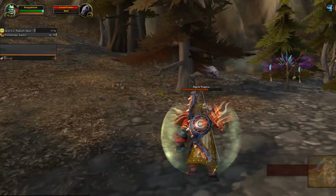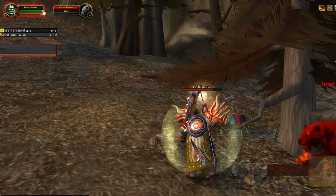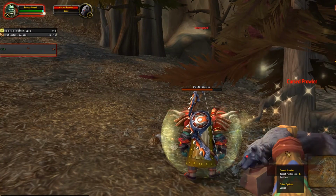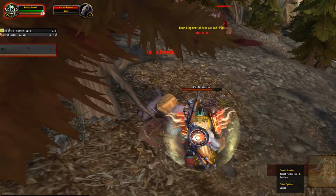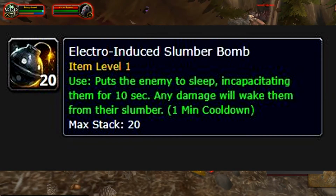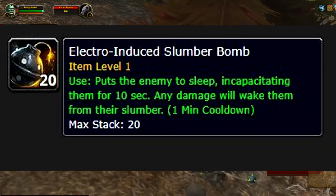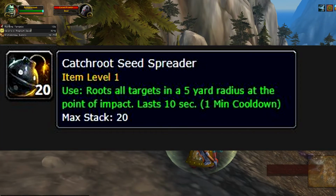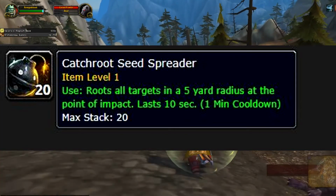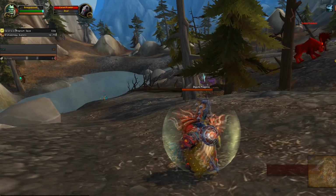Next, we have bombs. Of course, what engineer would not want bombs, right? So we have the Electro-Induced Slumber Bomb, or Polymorph. Puts the enemy to sleep, incapacitating them for 10 seconds. Any damage will wake them up from their slumber. The Catch Root Seed Spreader roots all targets in a 5-yard radius at the point of impact for a 10-second duration. 1 minute cooldown.